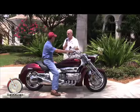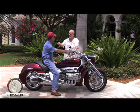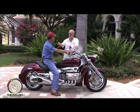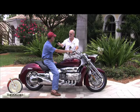When you're riding, is there any vibration at all? No vibration at all. At higher RPMs, when you get to 90, 100 miles an hour, a little bit of vibration, but that's understandable with the road and the RPMs of the engine, but it's very smooth.